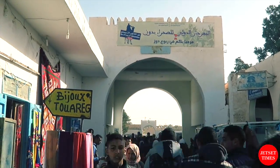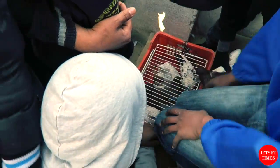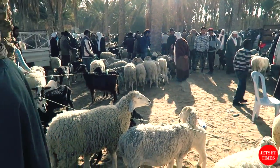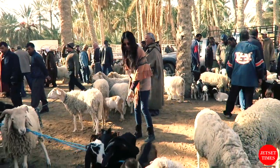Known as the gateway to the Sahara, Douz is located in southern Tunisia. Merchants from all over southern Tunisia congregate to trade livestock here. You won't find too many camels here, but chickens, rabbits, pigeons, donkeys, horses, goats, and sheep are frequently being sold.